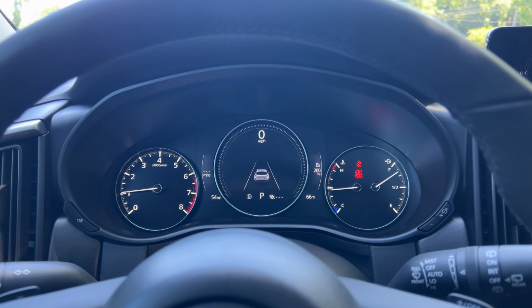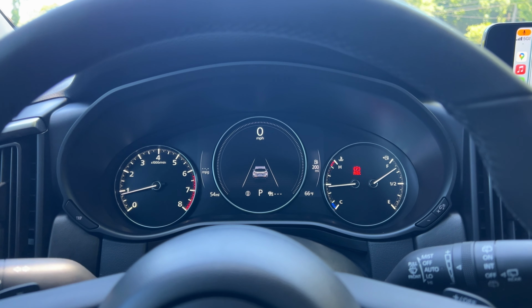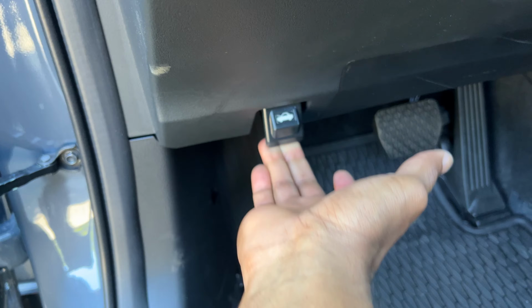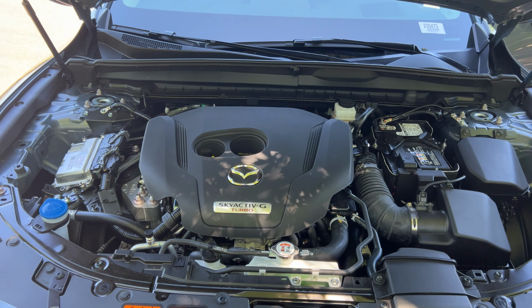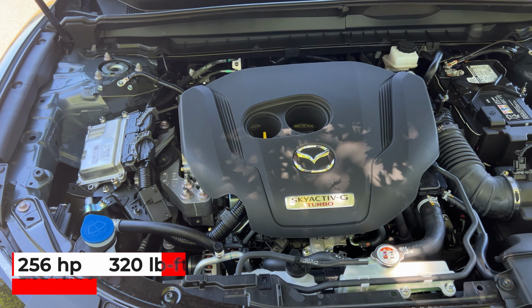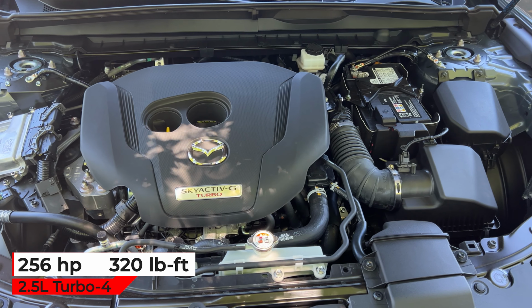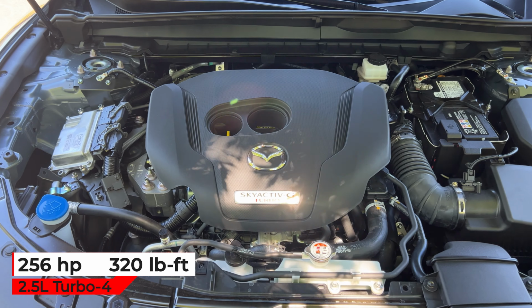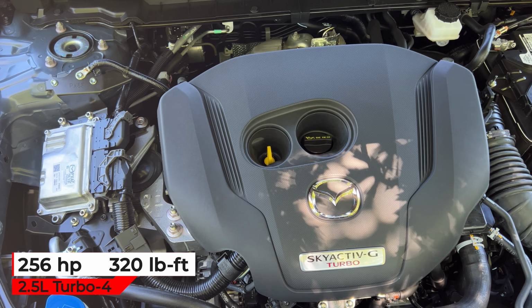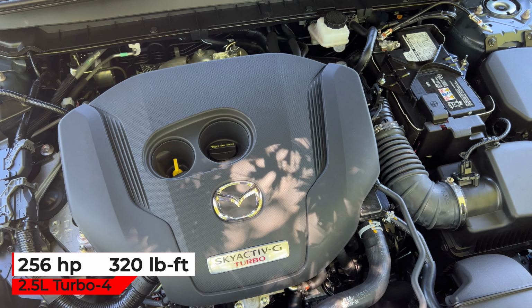The CX-50 has 2 engine options: Mazda's 2.5-liter naturally aspirated 4-cylinder rated at 187 horsepower and 186 pound-feet of torque. Our vehicle comes with the optional 2.5-liter Turbo 4. It produces 256 horsepower and 320 pound-feet of torque on premium fuel. With the turbo engine, the CX-50 is capable of towing 3,500 pounds.